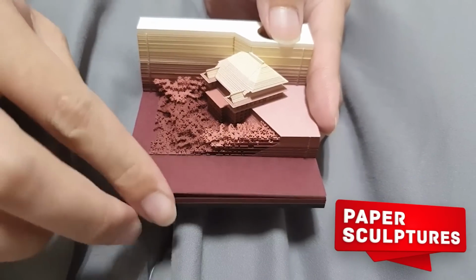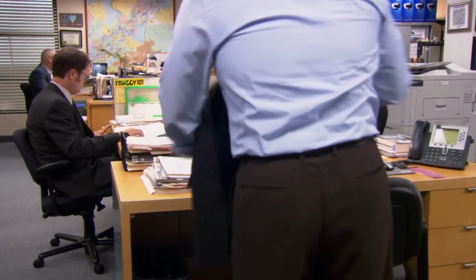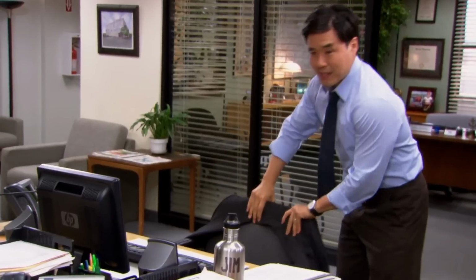Paper sculptures. A typical office is not a place where you can really stand out from the crowd.